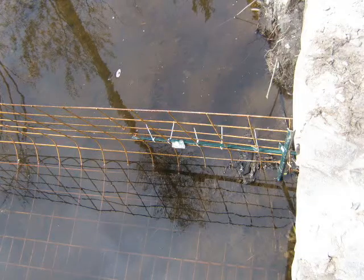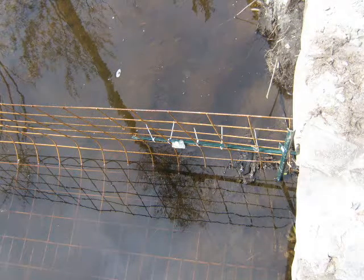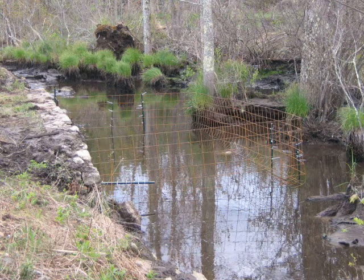But they came back. Finally, they gave up, and we built a culvert protection fence so we could coexist, and have done so ever since.